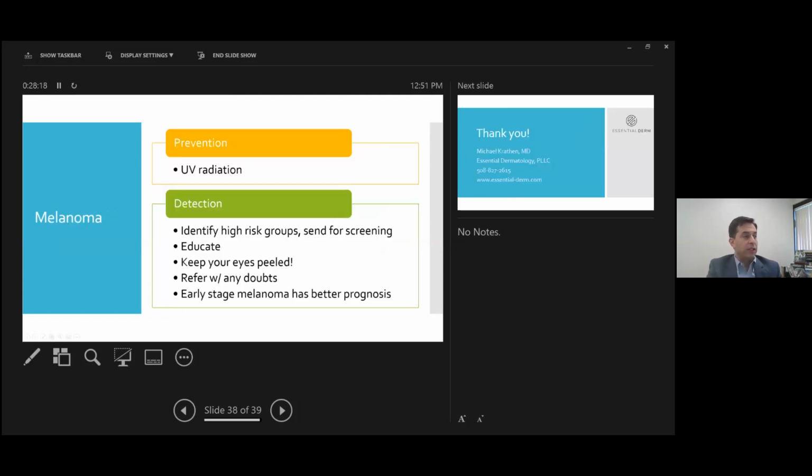So just to summarize, prevention is really about limiting ultraviolet radiation, however you're going to do that, and recommend that to the patient. And then in terms of detection, you guys are the first line in primary care to identify who's in high-risk groups. Send the ones with multiple risk factors for screening. Educate yourself on what melanomas can look like, and also how to talk to patients about sunscreen.